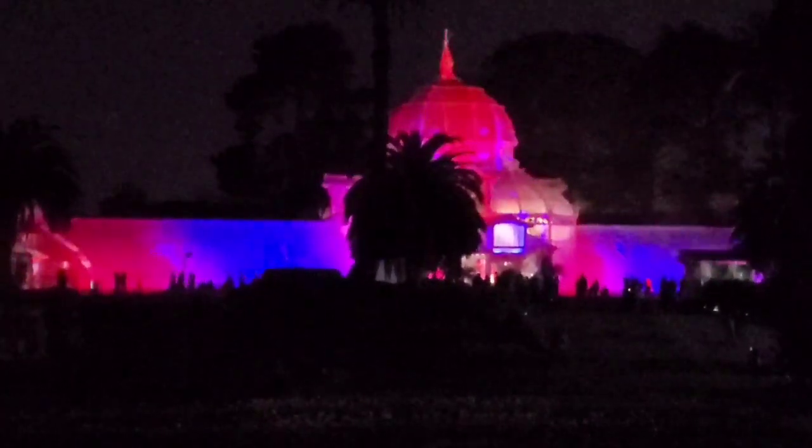San Francisco, watching this festival of lights, and it's three days after Christmas. Very chilly night. There's a lot of people walking. This is the Golden Gate Park in San Francisco.